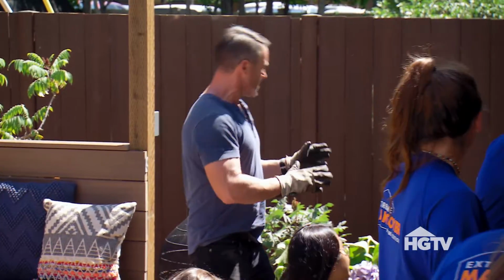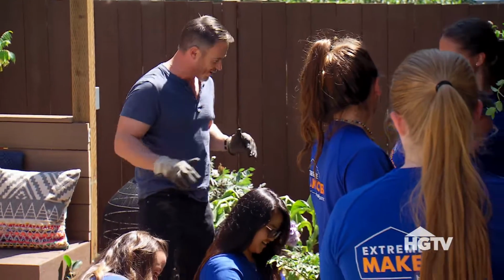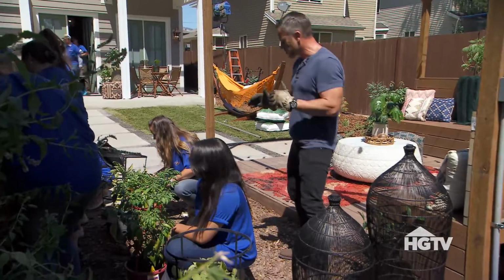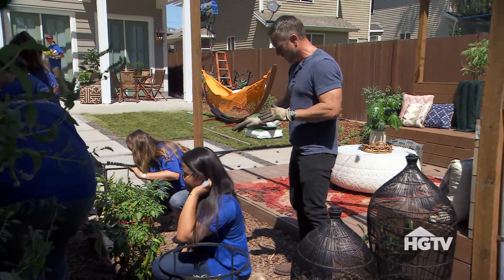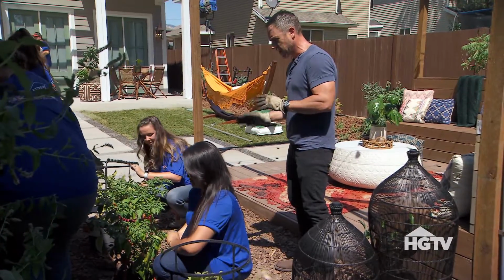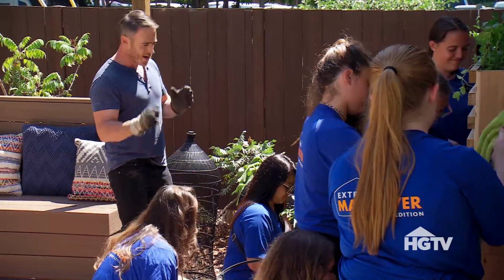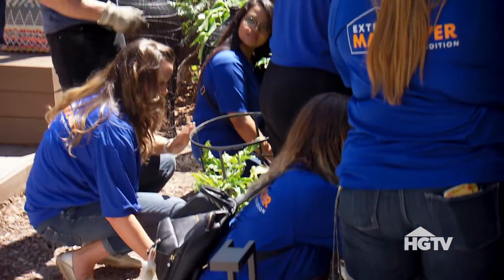We are in the 11th hour of this garden, and this is so important for Ashraf. You know, he loves to garden. This is going to be really special for him. I decided to add this ground garden at the last minute, but I think it was the right decision. He loves to cook for his family, so this is going to be great.